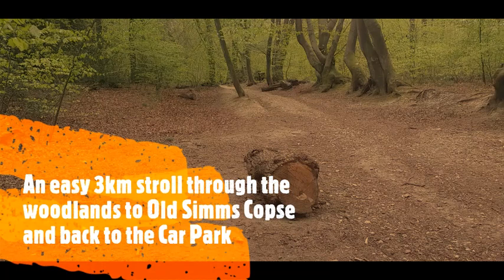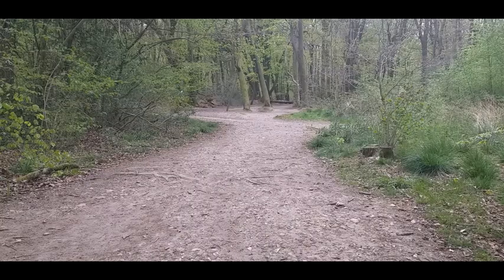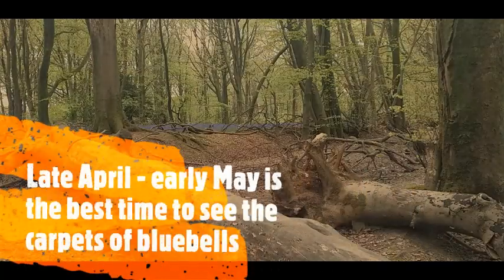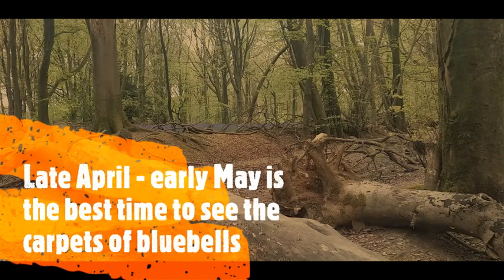From the back of the car park we head off in a southwesterly direction into the wood. At the first intersection we head straight across and carry on up the very slight incline. Just past the intersection we see the first evidence that this wood is probably one of the best to see bluebells in late April, early May throughout the whole of Surrey.